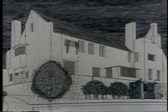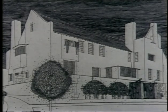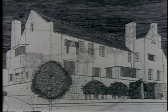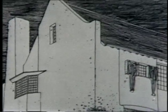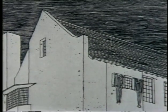Hill House was hardly appreciated in Britain when it was completed in 1904. But in Europe it stimulated great interest in the work of the architect Charles Rennie Mackintosh. Why were European designers so attracted to Mackintosh's architecture?